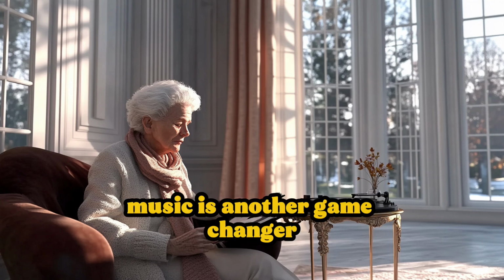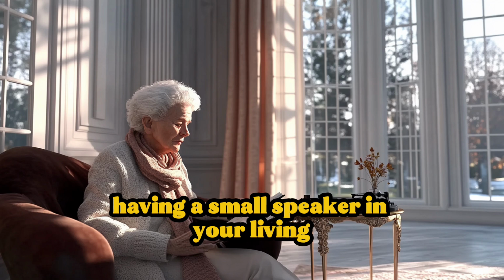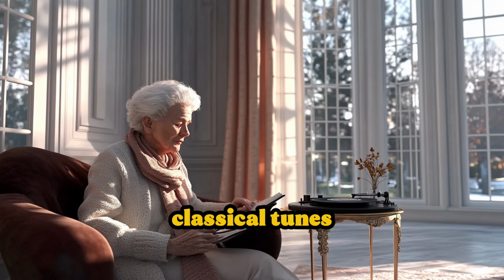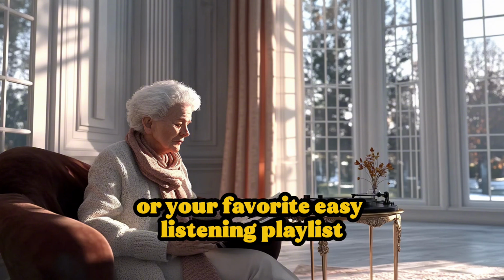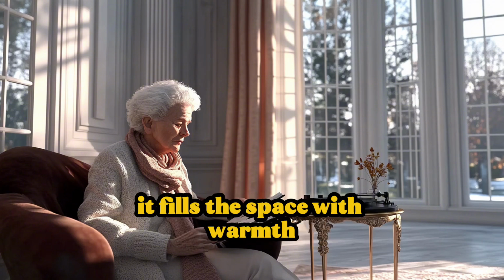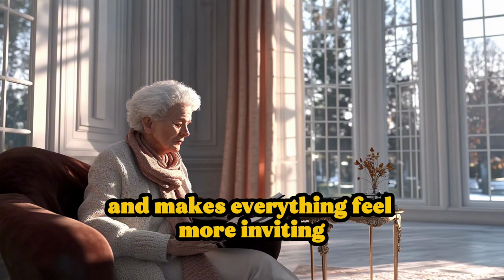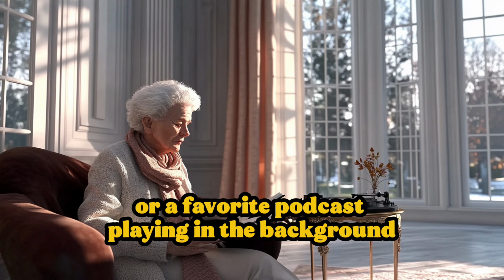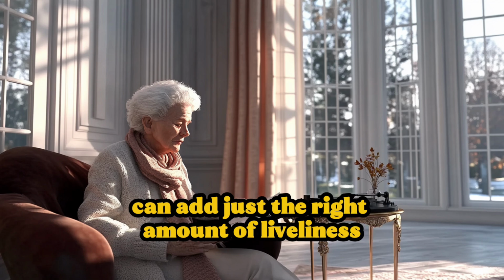Music is another game changer. Having a small speaker in your living space can set the mood with soft jazz, classical tunes, or your favorite easy listening playlist. It fills the space with warmth and makes everything feel more inviting. If music isn't your thing, an audiobook or a favorite podcast playing in the background can add just the right amount of liveliness.